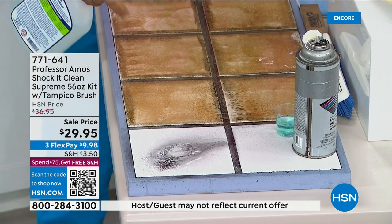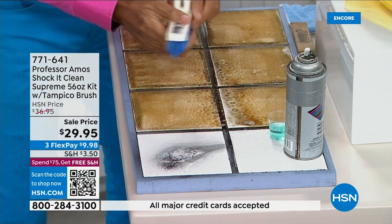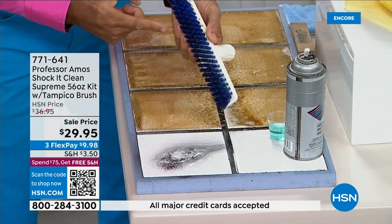And for the rest of the floor, here it is, Shock It Clean right over the tile, right over the grout. You can use our other Professor Amos brush. This is our grout brush here. I love it.